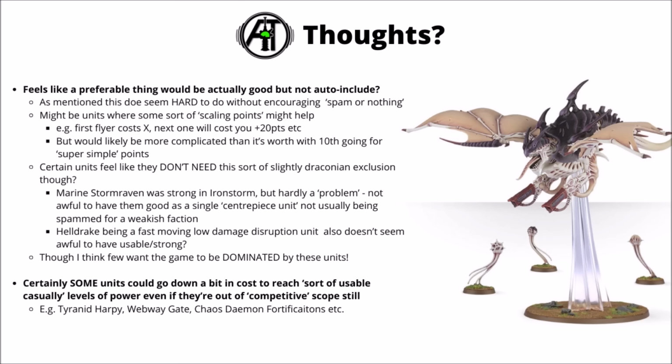It might be good if maybe they went a bit harder into perhaps once per army per turn rules on the datasheets, or maybe some sort of scaling point system where if you had, say, the first flyer costing X amount and then the next one would cost you an extra 20 points to bring along. Though I guess that probably flies in the face of their ethos with trying to keep 10th edition points just ridiculously simple without wargear costs or anything.